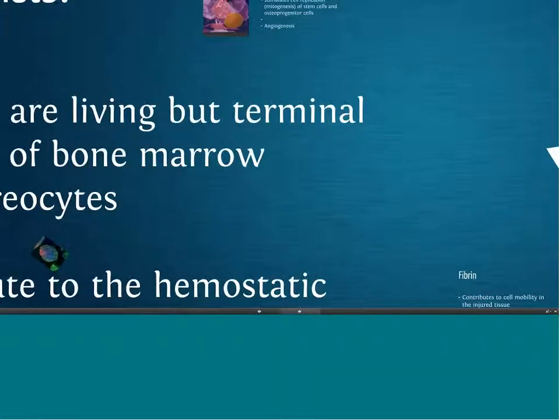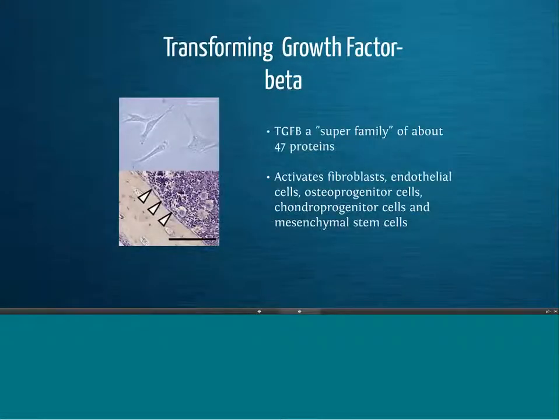Transforming growth factor beta is really a superfamily of about 47 proteins, and they work on the fibroblasts and endothelial cells in the bone. You see a commonality too. A lot of these growth factors seem to really work not only on providing more blood flow to an area, but they're going to work with the chondrocytes and the bone-producing cells and the stem cells. Seem to attract stem cells.